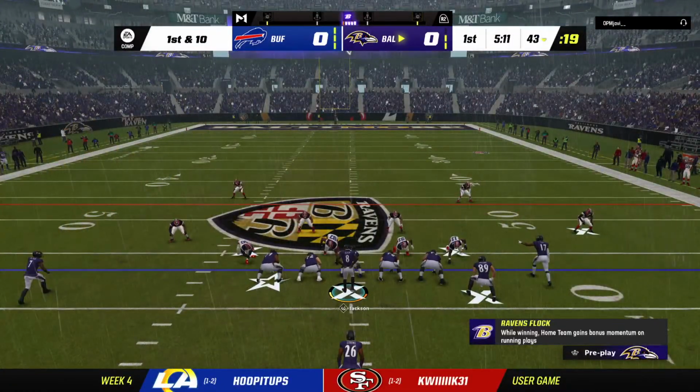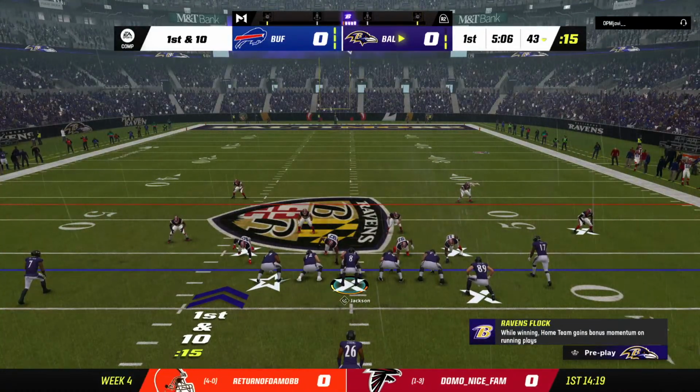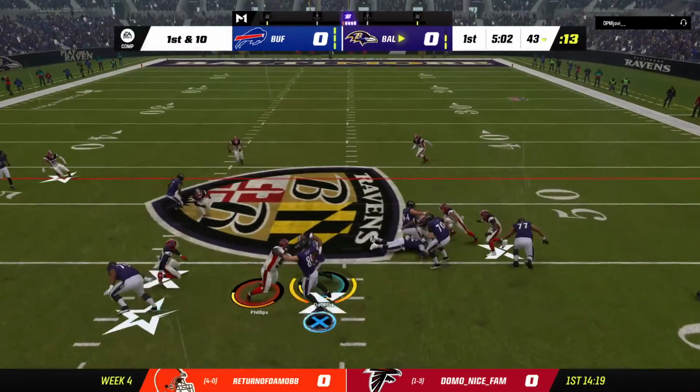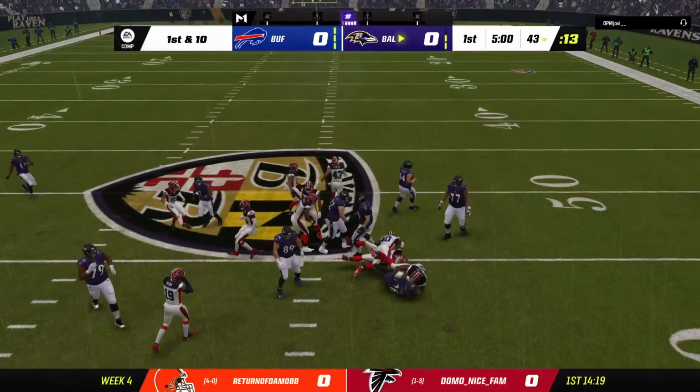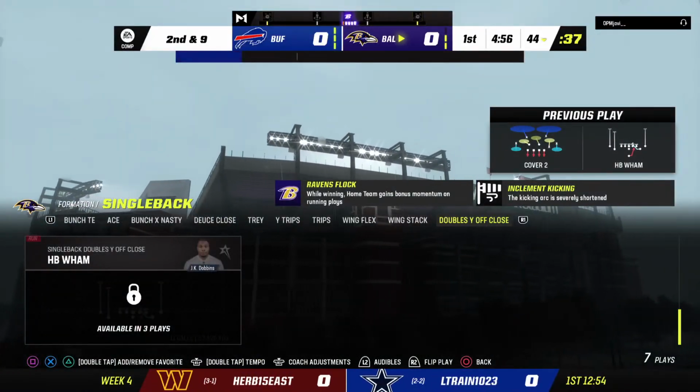Back-to-back good plays have them on the move on first down. They'll go again with Dobbins. And this one not going anywhere. They get him at the 44 for a gain of just a yard.